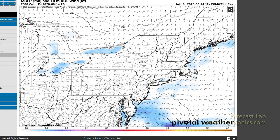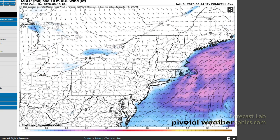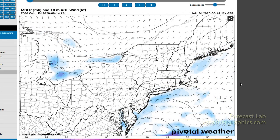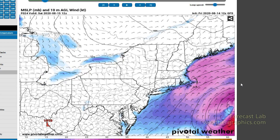So this morning's ECMWF, European model, taking the storm well offshore. So very minimal effects, just 10 to 15 mile an hour sustained winds along the coast there. The GFS solution, very similar. Looks like the flow a little bit stronger going into tonight and tomorrow morning along the Massachusetts coast. You can see sustained 20-25 knots there.